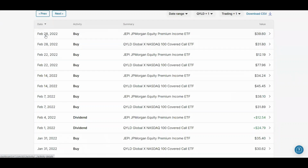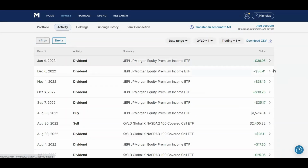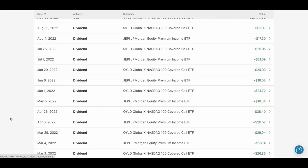As you can see, the last time I bought JEPI and QYLD was February 28th. If I go to the previous slide, you can see there's no more buys. So on March 2nd, QYLD paid me $26.86, JEPI paid $16.14, and then at the end of March, QYLD paid another dividend of $29.04. And remember that number, and remember the 16 for JEPI.